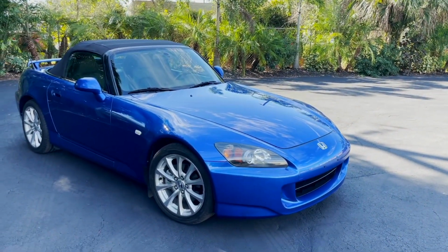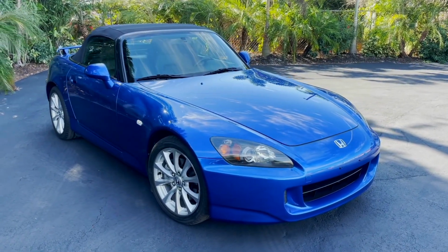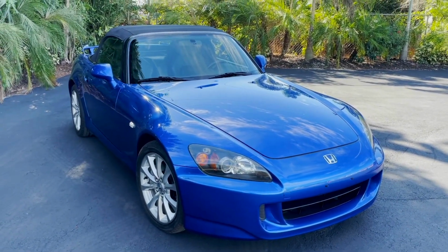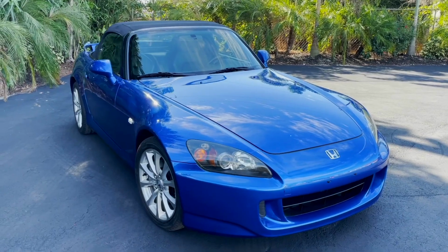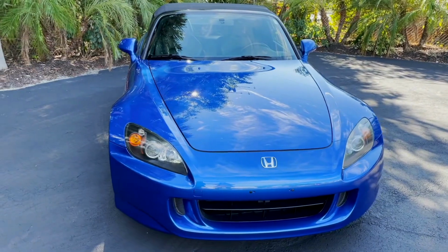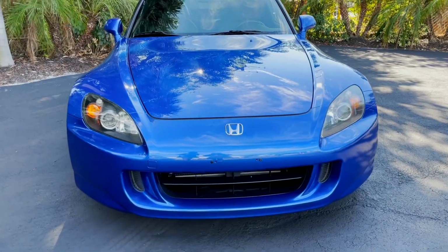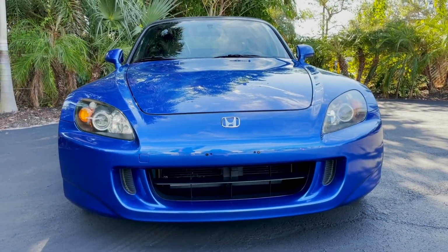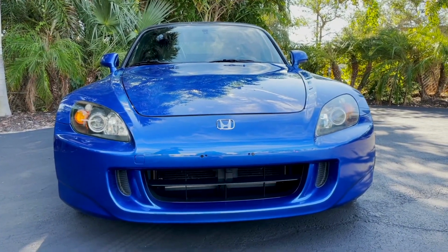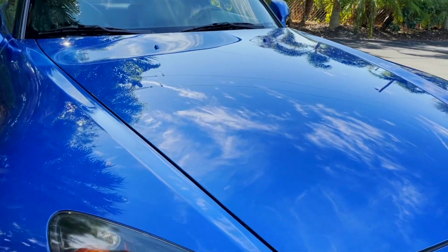All right, so today we have a super special, kind of unique convertible for you guys. This is a 2006 Honda S2000. Up here on the front, you have a very simple look. The theme of this car, I like to say, is just simple and easy. But here in the front, you kind of have a mean look. It's almost like it's looking at you with those headlights. You have the lines up here on the hood, which I really like. You have a very pretty long hood.